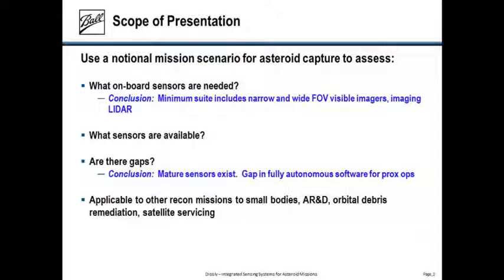So this sounds kind of familiar, along the same theme as several other talks, so I'm going to focus more on a couple of things toward the end. But we looked at the nominal ARM scenario to ask what's the minimum base set of sensors that you might need for this. And just to get to the punchline, I see a minimum set being a narrow and wide field of view visible imagers and an imaging LiDAR. Sounds like a similar conclusion, although there are some nuances there.